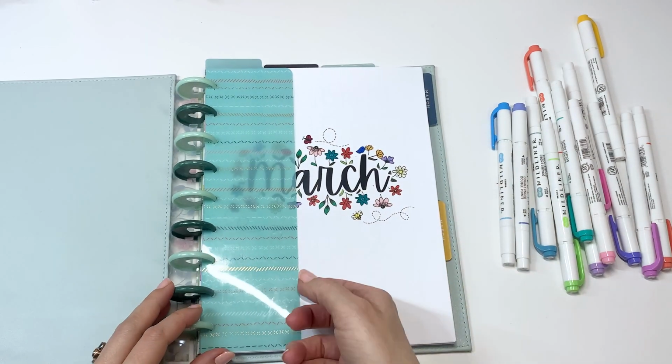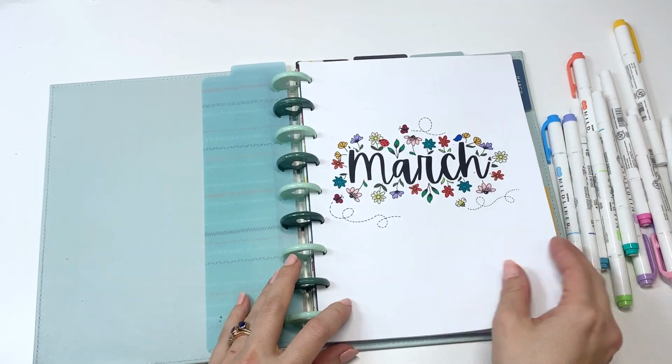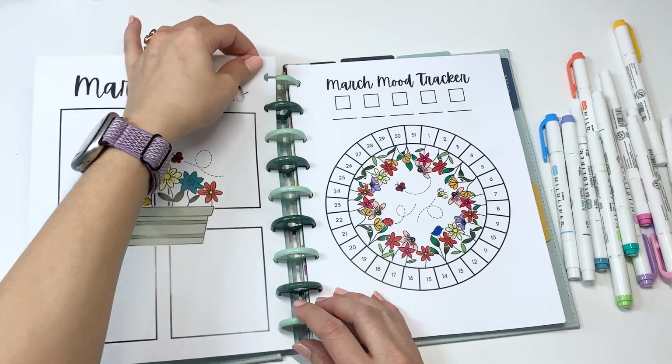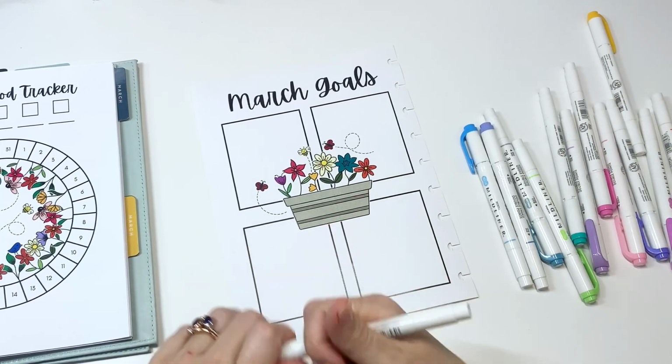Hi friends, today we are going to talk about trackers to add to your 2024 planner, specifically your March planner. These are all trackers that I love to use every single month and I create. They're just some ideas of the things that I'm doing in case you want to create any of these for yourself.